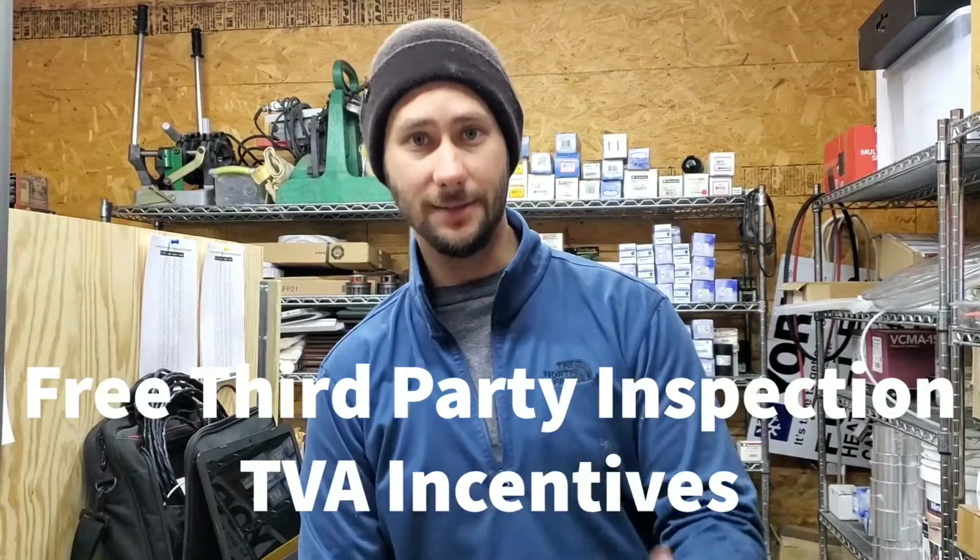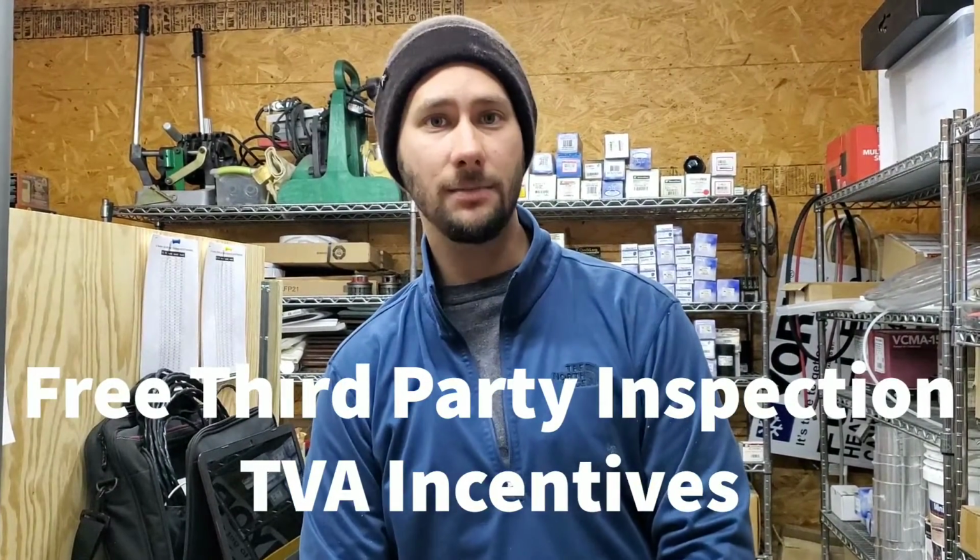a CO monitor. So today I just wanted to talk about HVAC and TVA and how not only do you get a free inspection, but you get incentives, and then the contractor has to make sure that he's using the minimum requirements to be able to ensure that TVA standards are in place so that not only the capacity and the performance of the unit is correct, but that it's going to last.